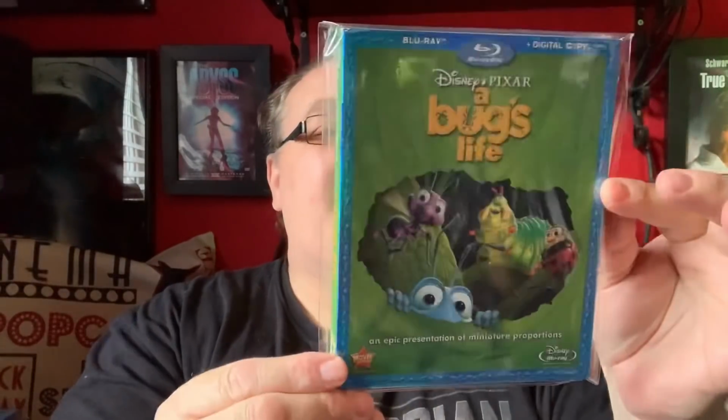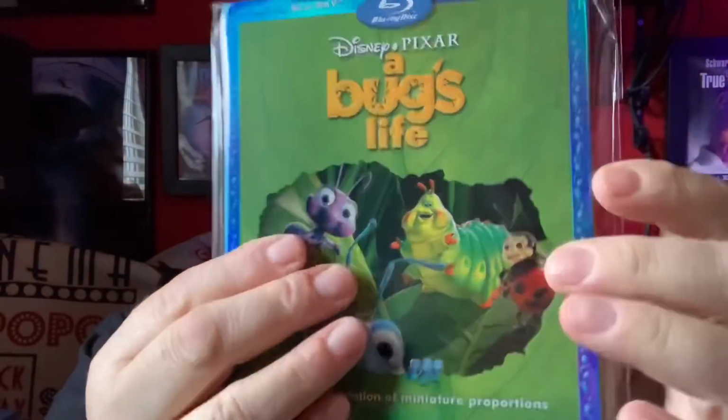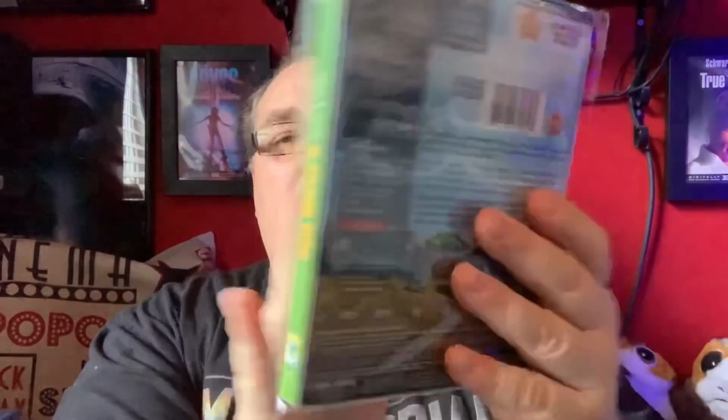Next up, I actually couldn't find a slip for this film in the UK, maybe other than the new retro ones that they were doing, but I really like this slip, so I picked up the US edition of A Bug's Life. It comes in the slimmer case, and A Bug's Life is one of the films that never came out in 3D, the same as Wall-E. But really nice slip. It does have some embossing on it and all the special features, so I'm happy with that one.